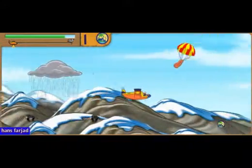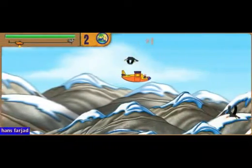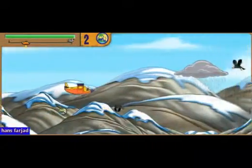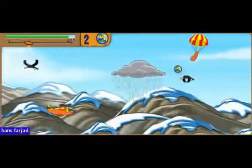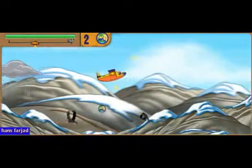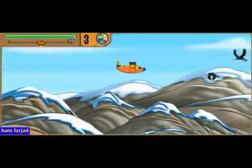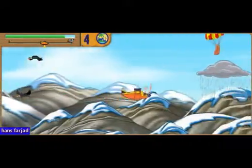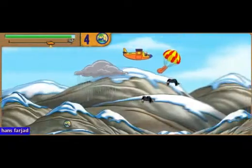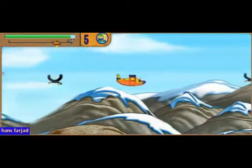Special Komodo dragon food. Woohoo! Look out for those! Watch out for those! Woohoo! Watch out for those! Special Komodo dragon food. Woo! Look out for those birds. Watch out! Watch out for those! Woo-hoo!